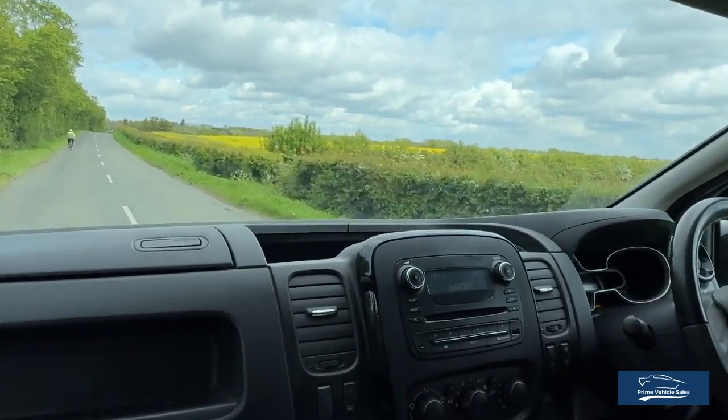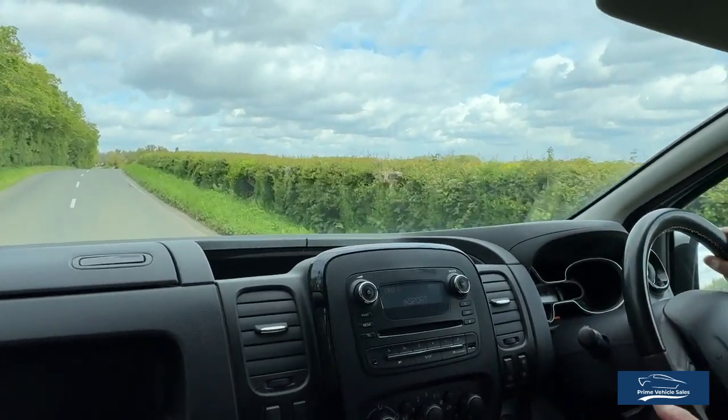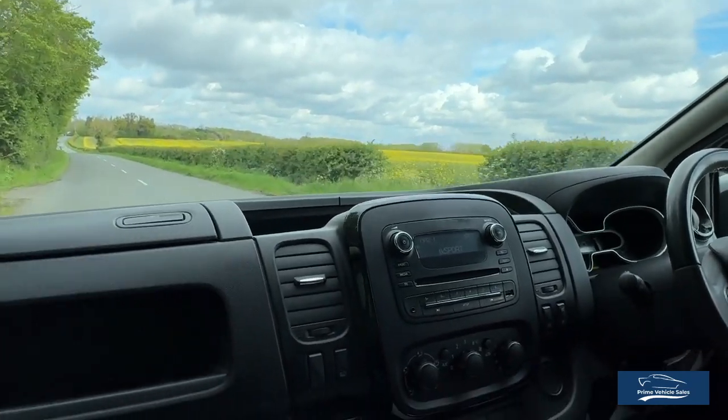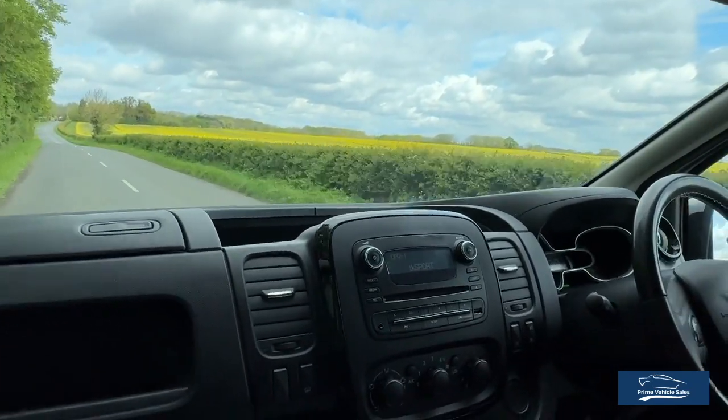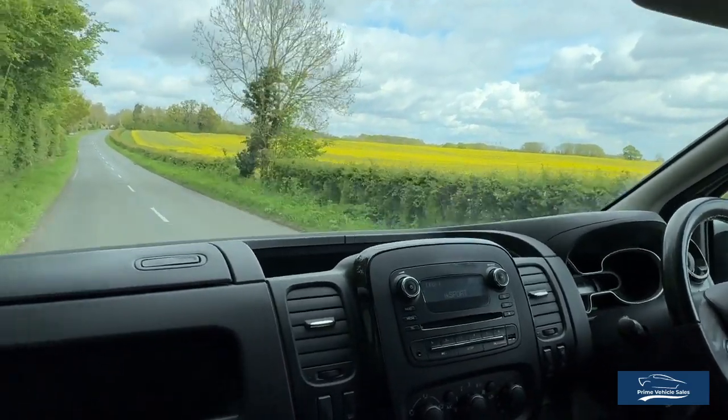It's a two-owner van from new, last keeper. We took it in on part exchange against one of our Sportline vans. The gent that had the new van was a plumber and just needed something with a bit more room in the back. So it has been used, it is a working vehicle, but it's a nice straight van.